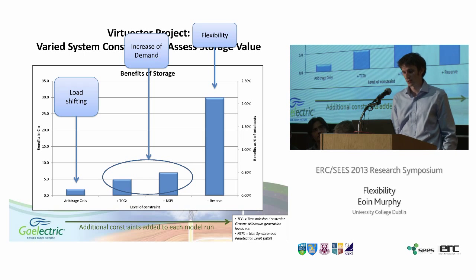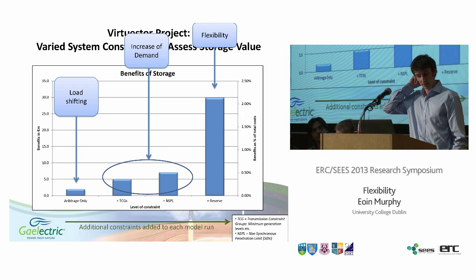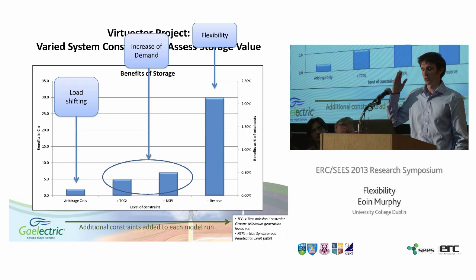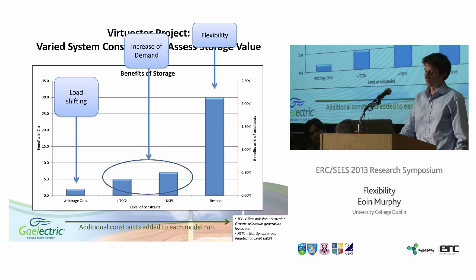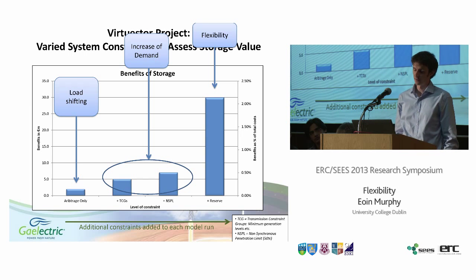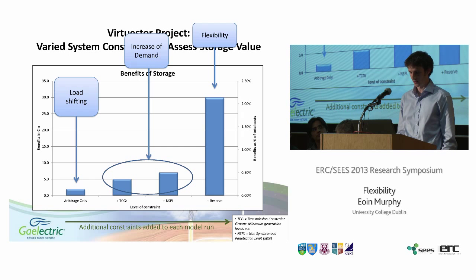So these are results of some sensitivities that we carried out to validate the model. It was carried out by Jodie Dillon, and it looks at the value of storage as various constraints are added. So as you go to the right, you add a constraint each time and you see the value. So the value here at the end is cumulative. The first one is the traditional storage model, which is basically arbitrage, load shifting, a very conventional, almost archaic view of what storage does. It's a lot more than that.